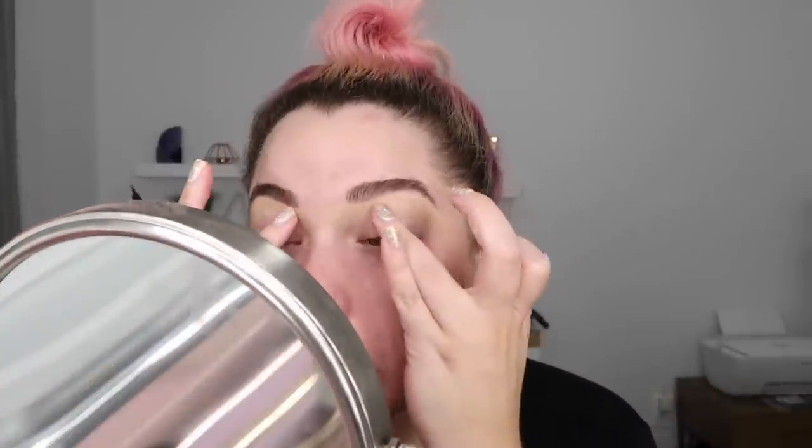Okay, so it's a thin little felt tip. This is probably gonna take me forever, but we're gonna do it because I love the way brow markers look. They look so nice and natural, but still really good and defined. Also, I've only been carving out under my eyebrow lately because I feel like it just looks a little bit more natural. I've been into it.